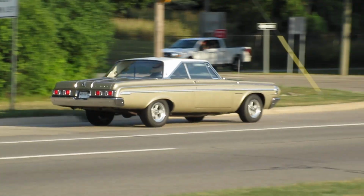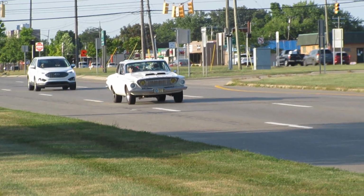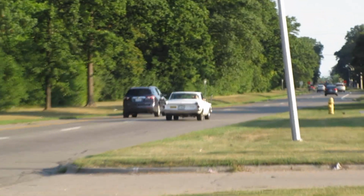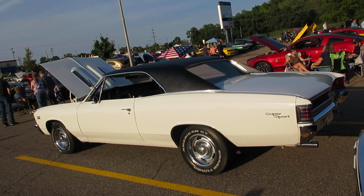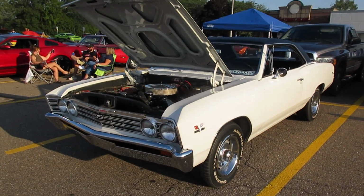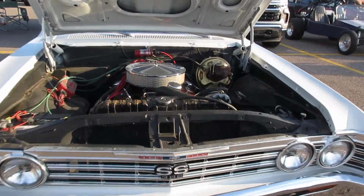Sorry about that. Yeah, they leave in droves by 7 typically. Well, they sure got some motor on them, that's for sure. Nice Chevelle Super Sport there in white, very nice. Got a 396, as would be most typical for Chevelles in general.